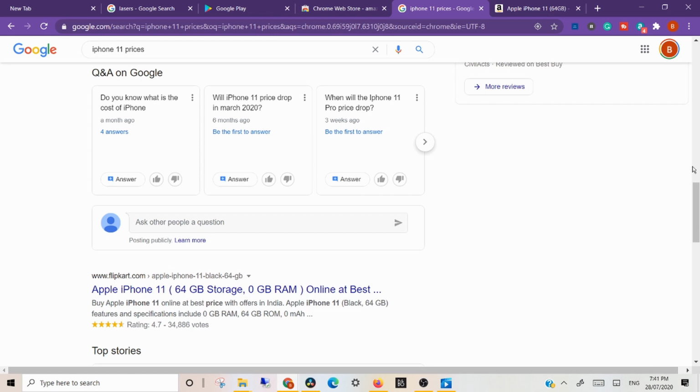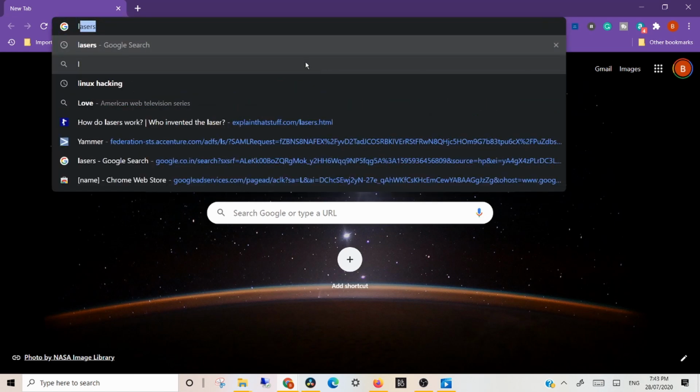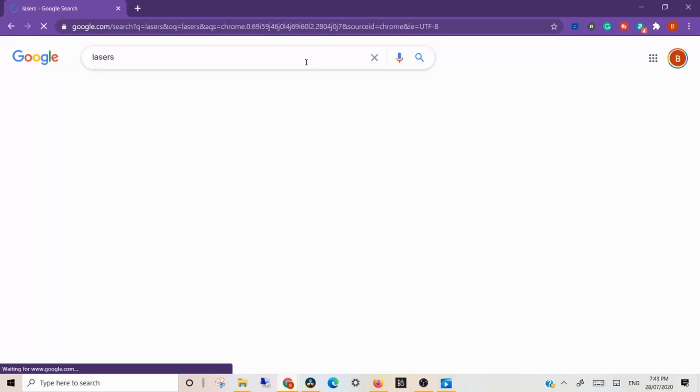So that is that, and now let's move on to the third point, which is called the Omnibox. So we're on to the Omnibox. That is one of the best features of Google Chrome. This thing that you're seeing up here is so advanced that you might not even know. So what is Omnibox? If you want to search anything, you can directly hit something up here like lasers, and it'll directly search in Google.